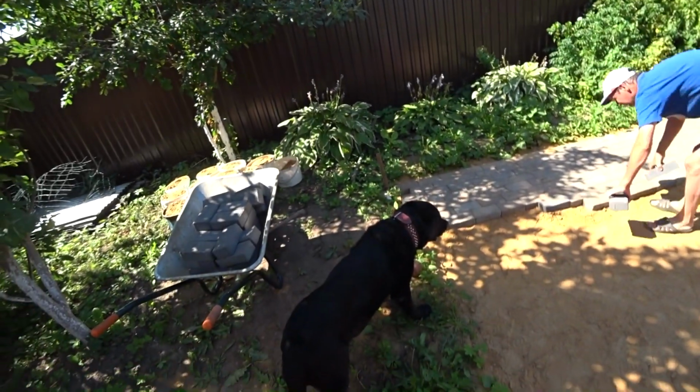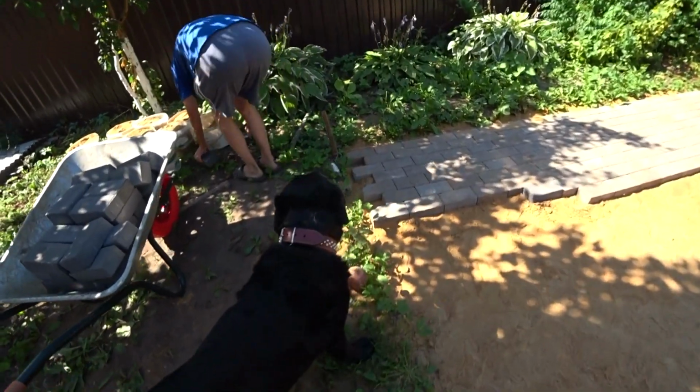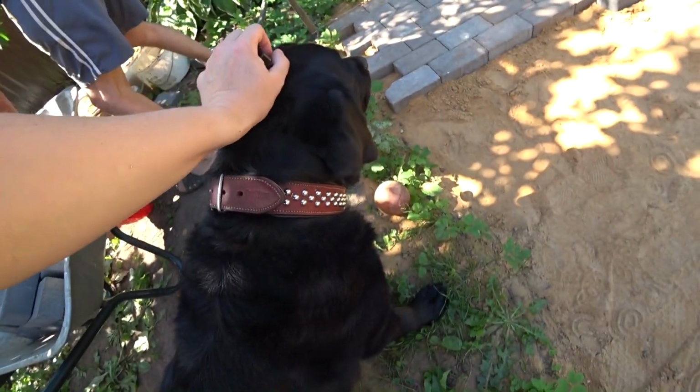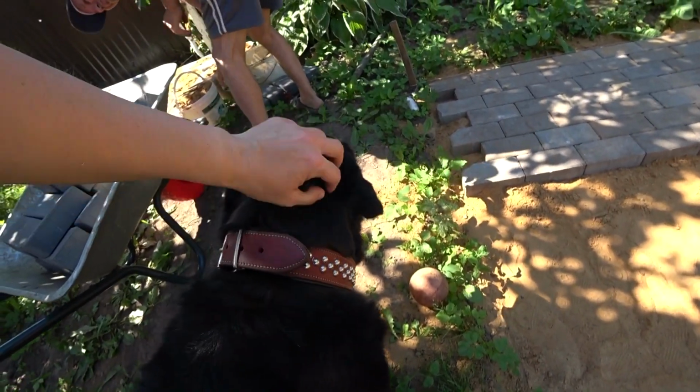That is Shefi, supervising. Yeah, Shefi? The driver was afraid of Shefi, and Shefi was attached to the apple tree. Yeah, Shefi?